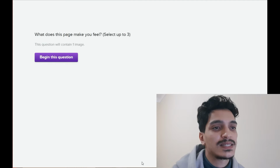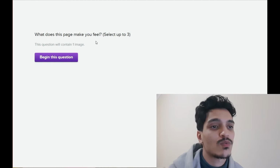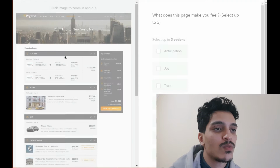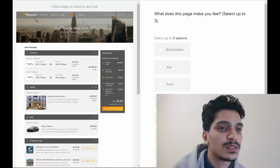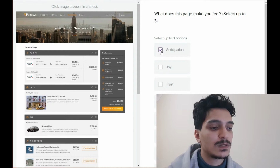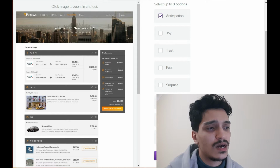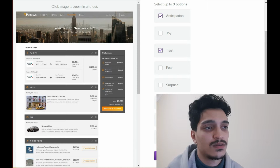So what does this page make you feel? Select up to 3. This question will contain 1 image. Begin the question. Okay, now when I take a look at this, the guesses, well, I feel anticipation. I would say that I feel anger. No, I'm not angry. Fear, not. Okay, I would say trust. And I would say maybe joy.